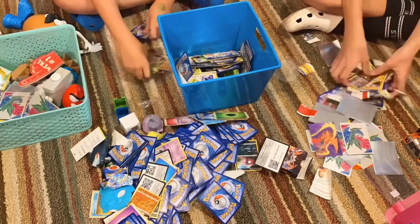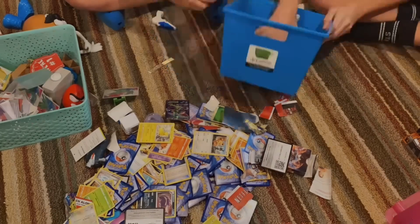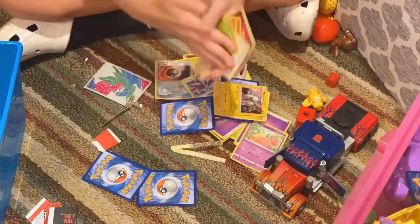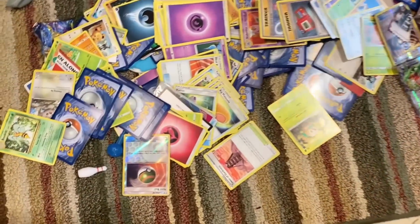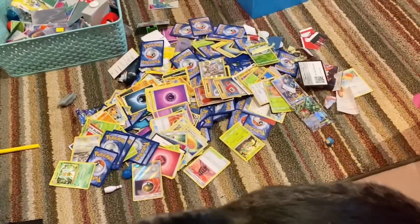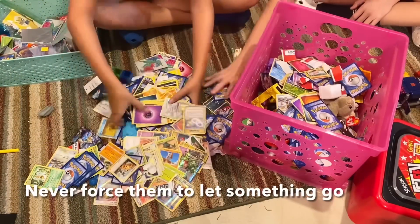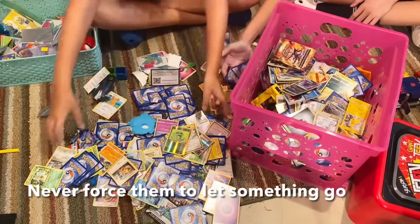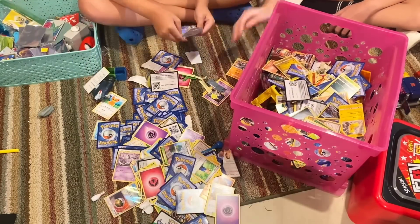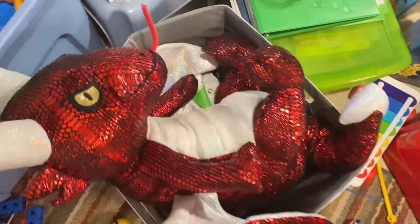If they're feeling overwhelmed by letting anything go, including trash, congratulate them on trying and tell them that it's okay. Maybe next time we can find something to let go of. Never force them to discard something that they are not ready to let go of. This first time of decluttering was a test, a barometer reading to see if they have any hoarding behaviors.